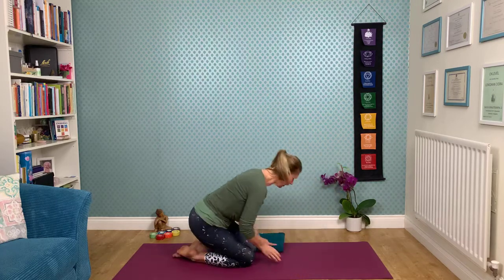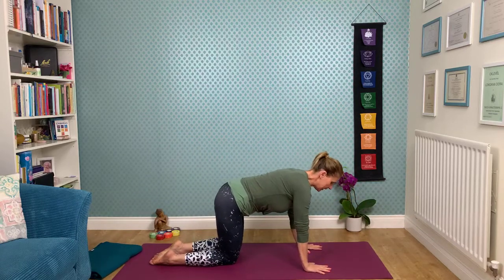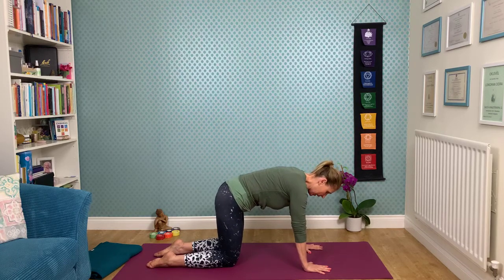So coming to all fours. I moved the blanket, but you can have it underneath the knees, wrists directly underneath the shoulders, knees directly underneath the hips. Check that your feet are hiding, you can't see them. That normally means that the legs are parallel.